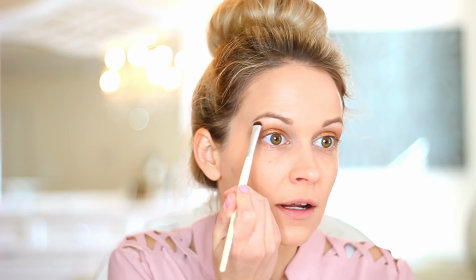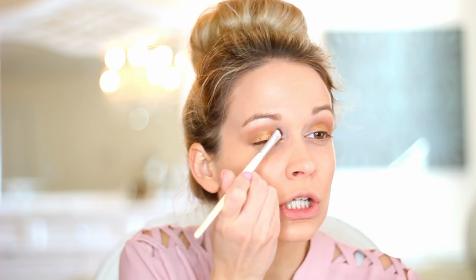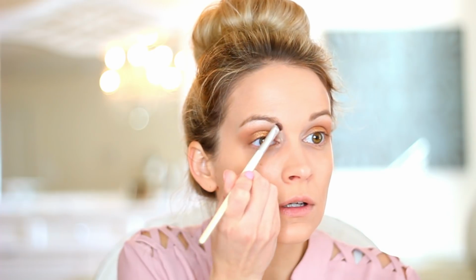This is like the best highlight shade ever. And I'm just gonna add a little bit of the highlight shade in my inner corner, just to further brighten up that part of my eye.